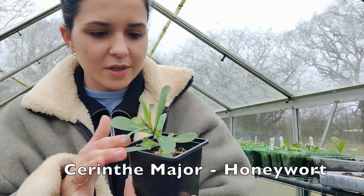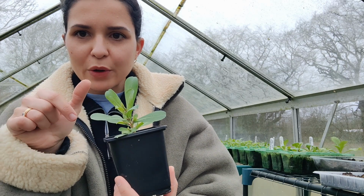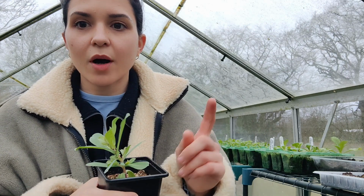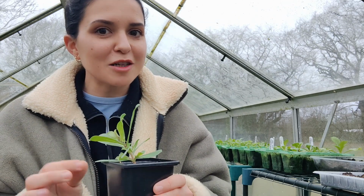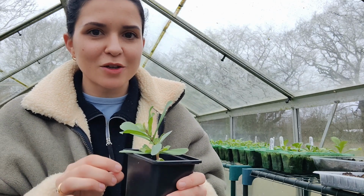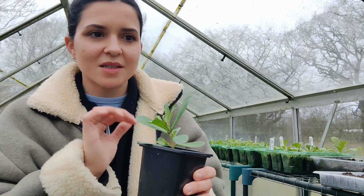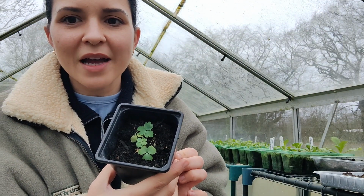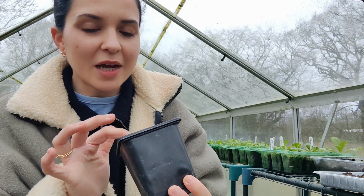I have never grown this before, so this is my first time growing it. It's got those gorgeous little blue flowers. Actually, what I might do with this video, because I'm not the best at pronouncing stuff, is put the plant name on the screen. I will do the Latin name and its kind of common name. I only had one successful Aquilegia, which isn't actually looking too great, but we do get a lot that self-seed outside the back door, so fingers crossed they come back with the renovations.